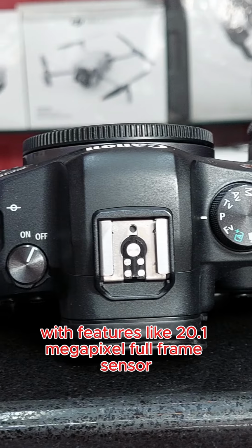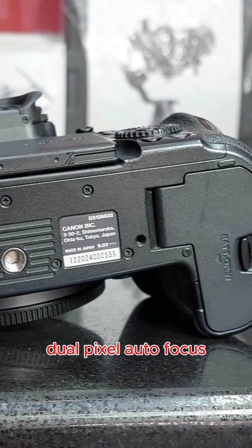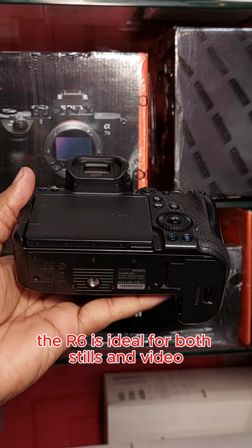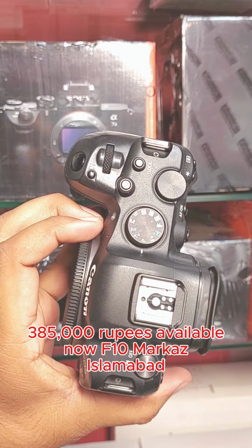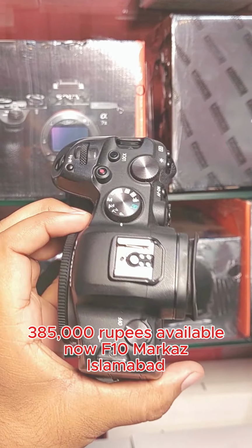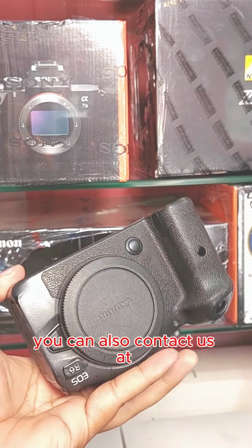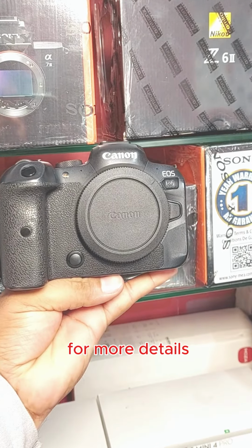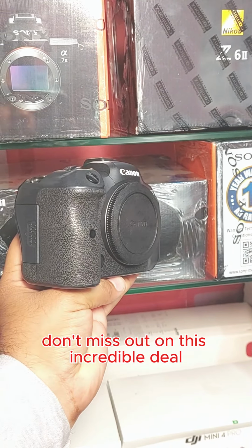With features like 20.1 megapixel full-frame sensor, dual-pixel autofocus, and 20 frames per second continuous shooting, the R6 is ideal for both stills and video. And the best part? 385,000 rupees available now. F10 Markaz, Islamabad. You can also contact us at 03235271797 for more details. Don't miss out on this incredible deal.